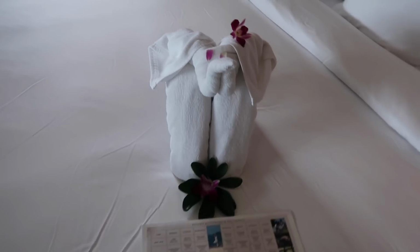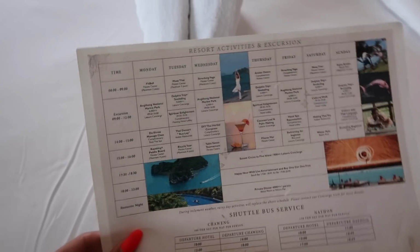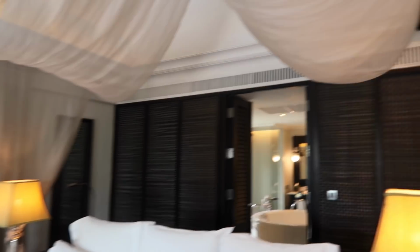Oh, I love this. There's a little schedule because there's loads of complimentary activities when you stay here, like yoga and all sorts. This bed, oh my goodness, it's got 3 pillows on it, and this is just stunning. Such high ceilings. And then, oh my goodness, wait for the bathroom.